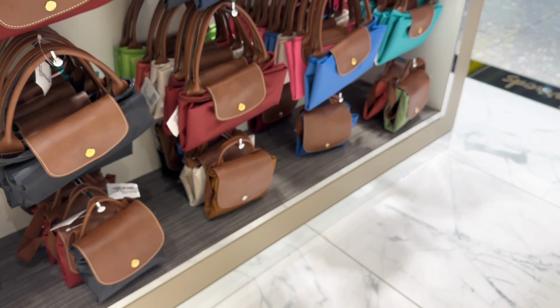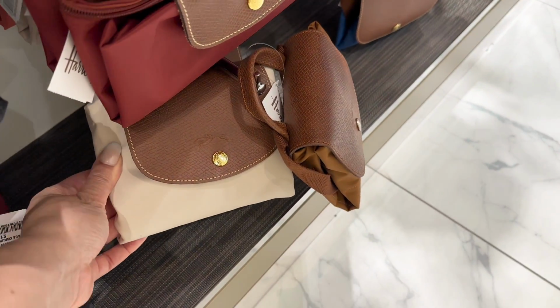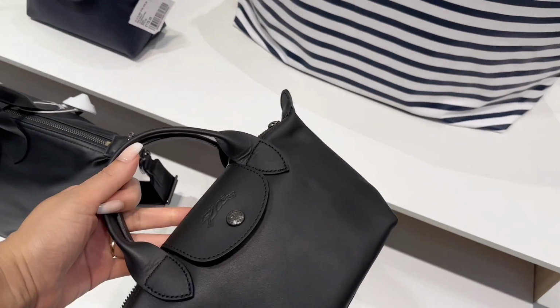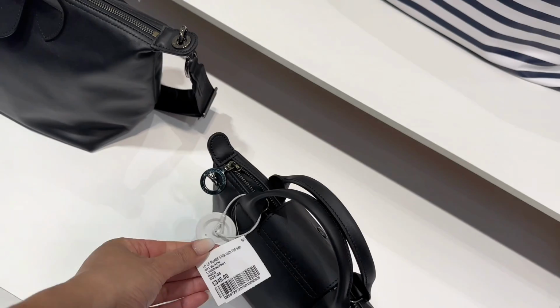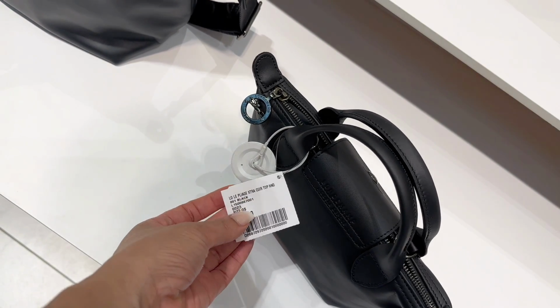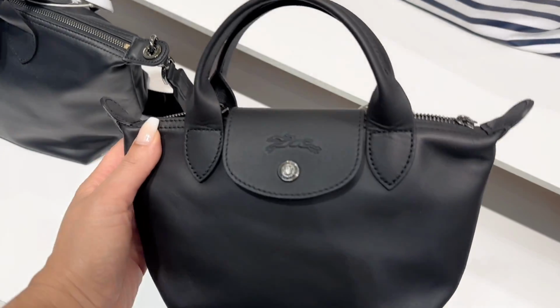Oh, the backpacks. Oh, they have the paper backpack though. Oh my, I'm so obsessed with the paper color. And then here we have the beautiful leather one, $345. Oh, this is still from the, is it extra from the cure? Wait, $345. Yeah, I believe that's just the regular price.